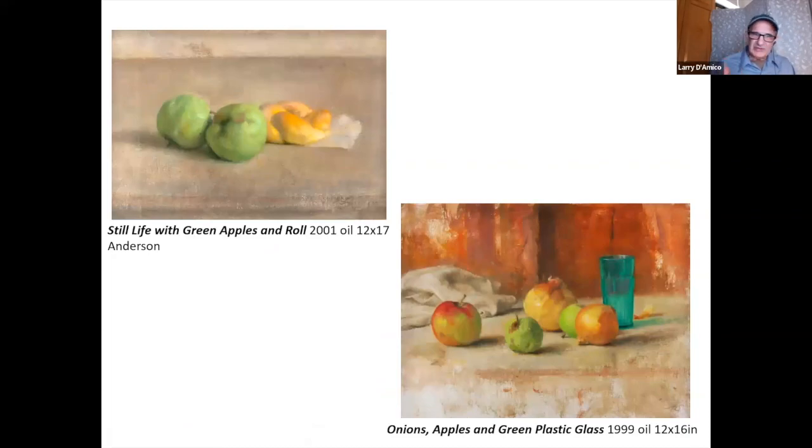And again, you can see that structural business that I was talking about before. The golden mean is in there. The crosshairs, the use of that kind of underlying grid pattern is in there. The movement through the objects, that swirl of the golden mean is in there. It's present. Beautiful paintings.